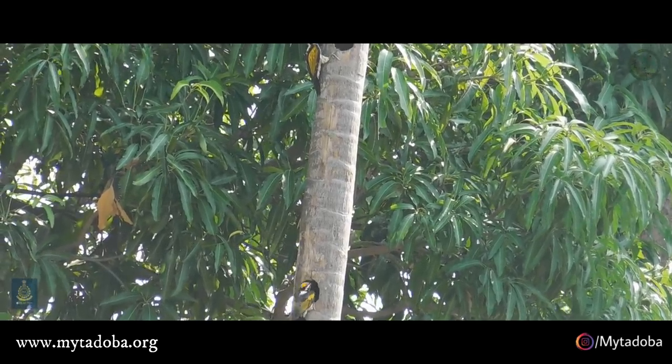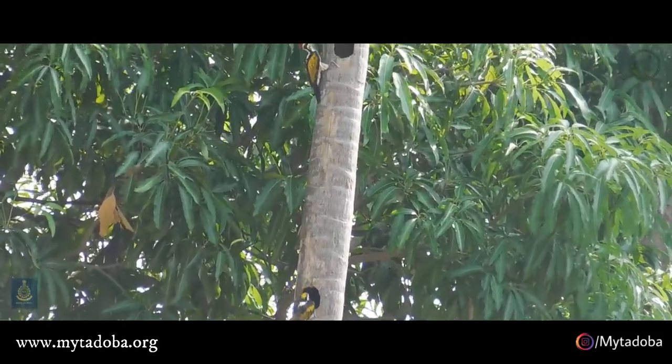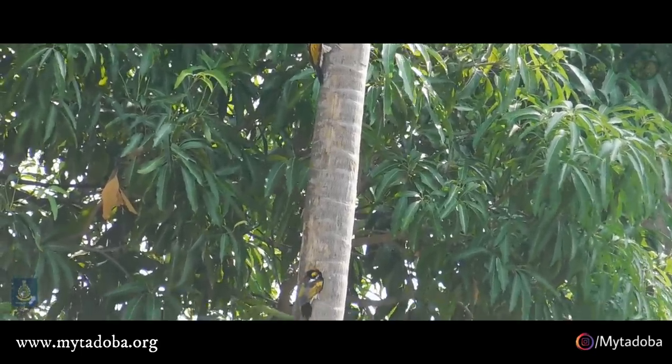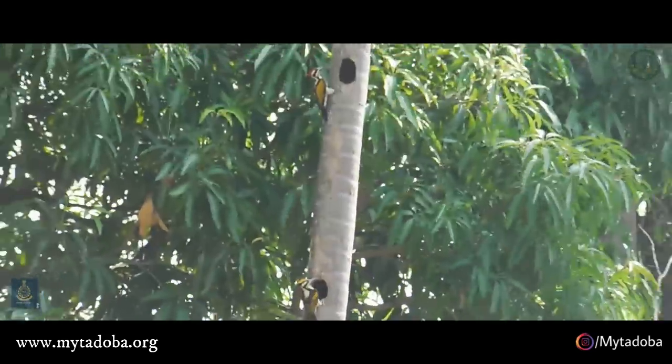White-necked woodpeckers are found in open deciduous forests and in bamboo thickets. They mostly nest and roost in holes that they excavate in tree trunks.